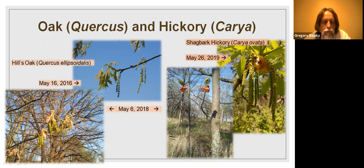This happens to be one of our more common ones, Quercus ellipsoidalis, known as Hill's oak. Locally, it's also known as northern pin oak. And again, the flowers are borne in these dangling clusters. And here you see clusters of flowers, and then the pinkish leaves as they're just starting to unfurl.